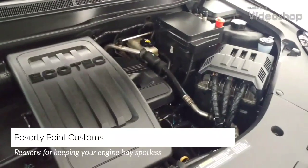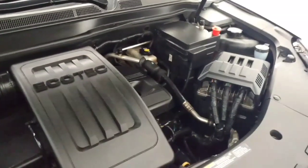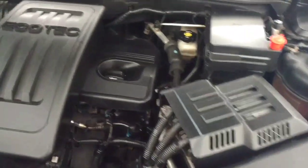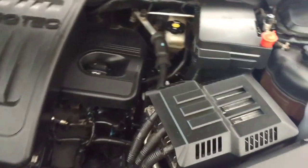Just doing a quick video on my Ecotec 2.4 liter engine in my 2012 Chev Equinox all-wheel drive. Just a quick view of the motor.